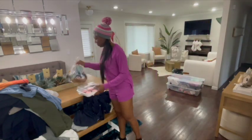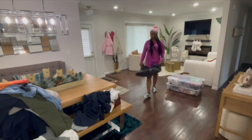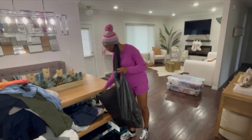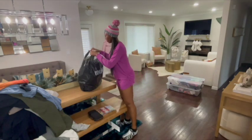On the table, we had some bread, some muffins, some cupcakes that our neighbors had made for us for Christmas. So I'm just moving those back into the kitchen, and they were super tasty. I will say we have some really great neighbors. I love, love, love our neighbors.